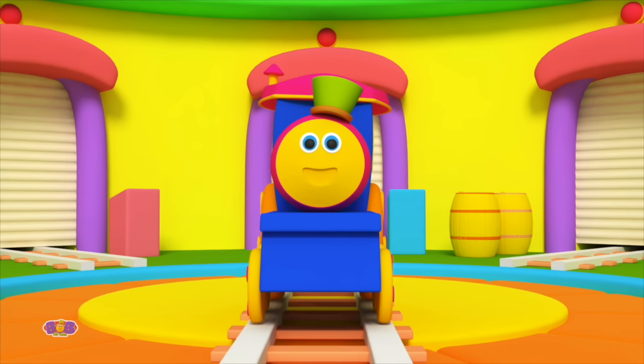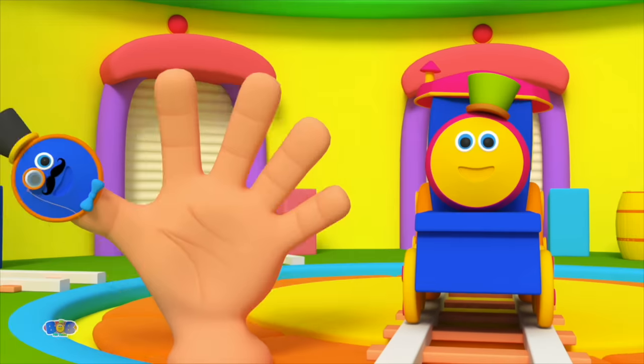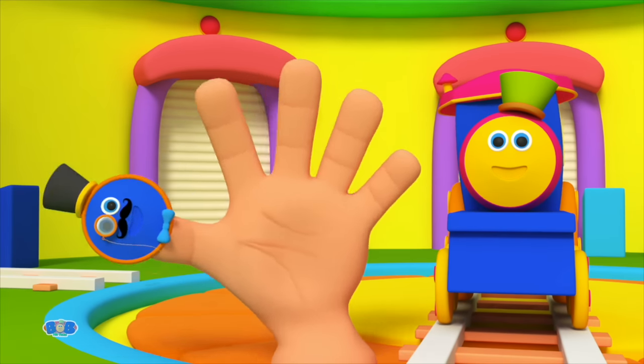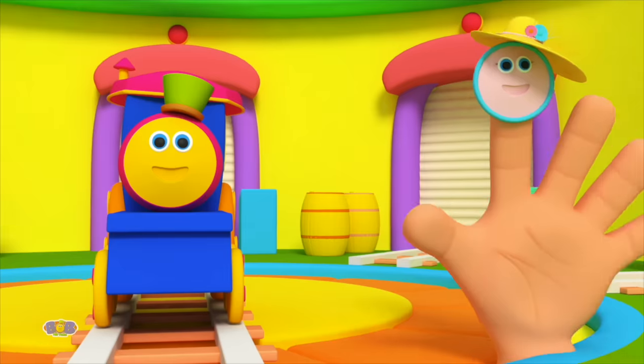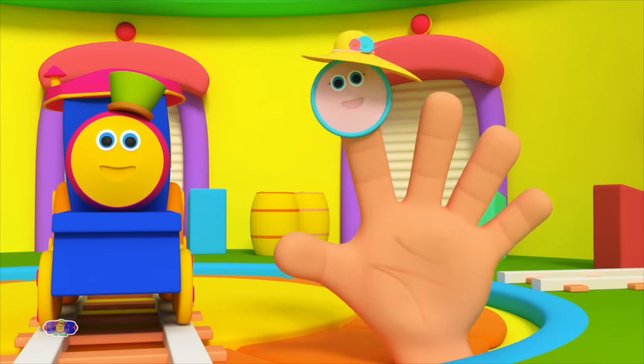Wasn't that fun? Let's check the fingers one more time! Daddy Train, Daddy Train, where are you? Here I am, here I am, how do you do? Here's the second finger! It's Mommy Train! Mommy Train, Mommy Train, where are you? Here I am, here I am, how do you do?